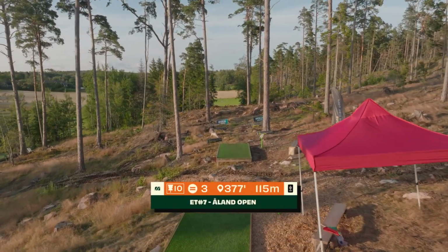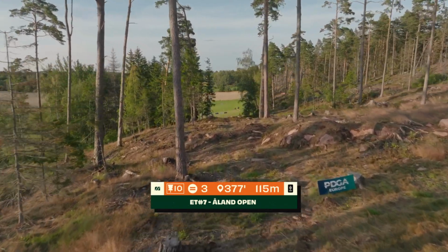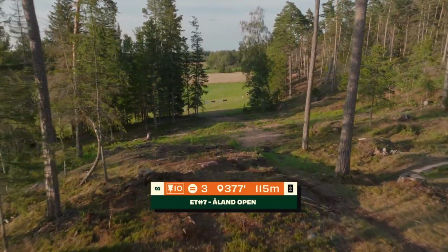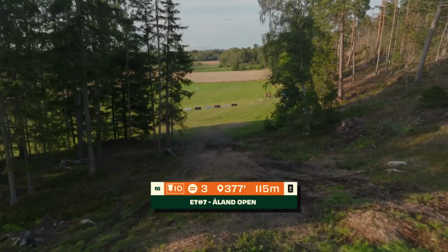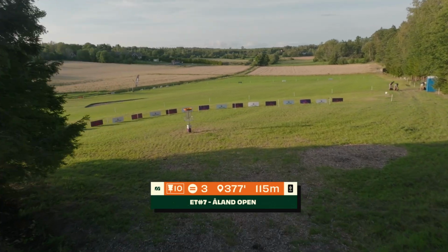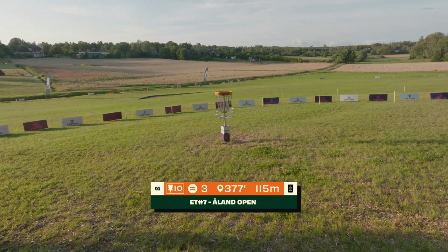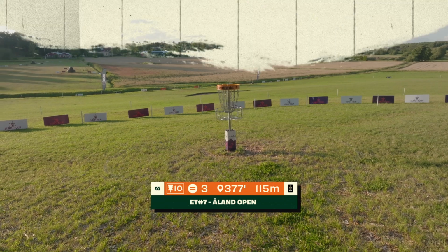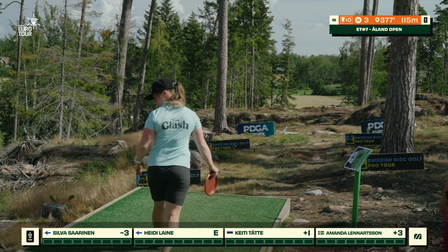It's anybody's game. A lot of things can happen on this back 9, as we're going to be moving more towards the open holes. Hole 10 is still semi-wooded, but still also a little bit more open. 115 meters going downhill over a bit of a hill. It's a blind hole, you can't see the basket from the tee. Most players are going with something straight, either mid-range or fairway driver, hopefully pushing it straight towards the backside trees and getting a small fade at the end to get to this basket.